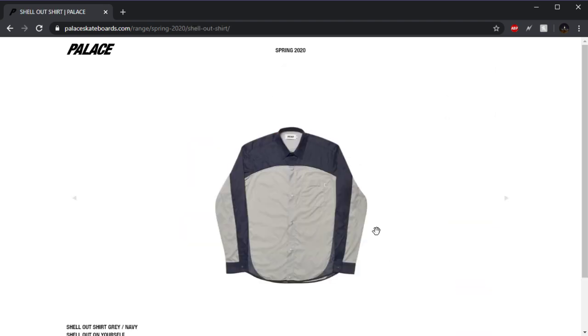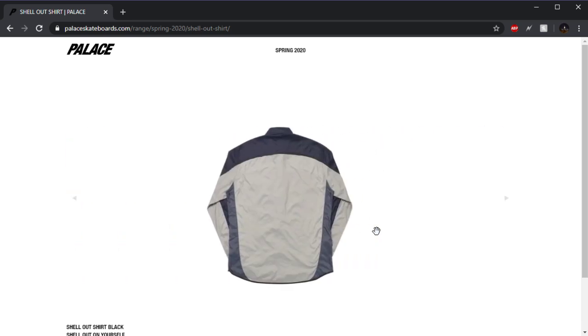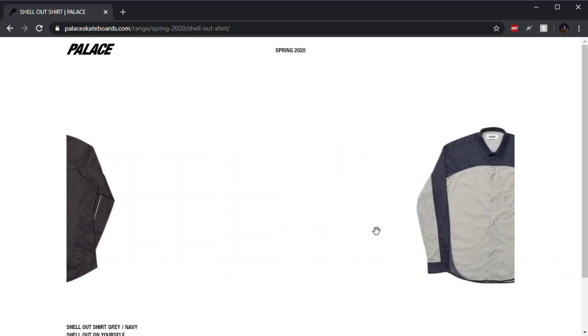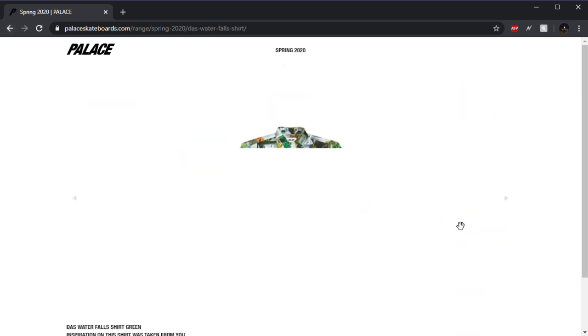The shellout shirt, I thought this one was disgusting. There's very little branding, and also the color blocking is just, I don't know, that makes me uncomfortable. And it's gonna be crazy priced.